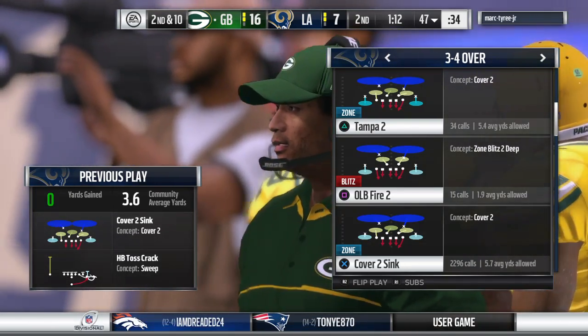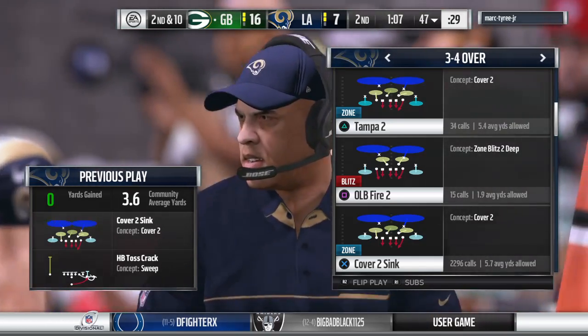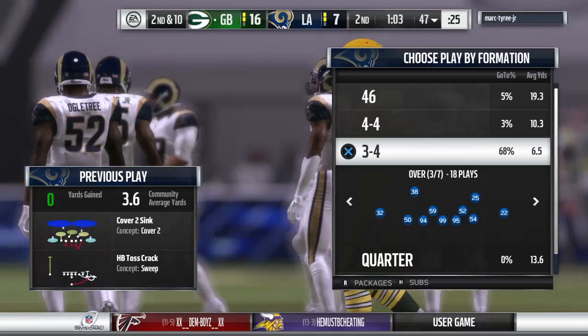Alec Ogletree in on the stop. So nothing there, but maybe you blame that on the blocking. Yeah, at some point you've got to win at the point of attack, and on that play, that was all the defense. They made it happen.